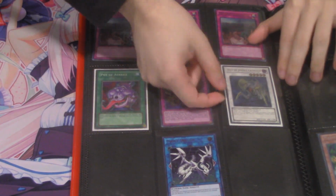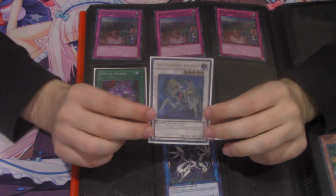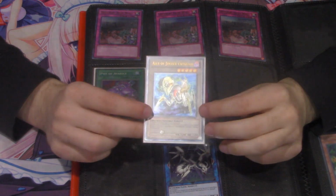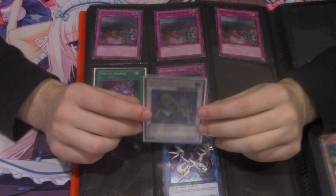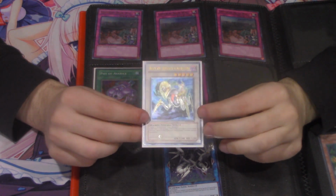Shadal Core, Ulti Catastrophe. Now, I got this at $12, and I'll never understand why this was so cheap. I saw this at $12, and I had 2 copies, but I ended up selling one because a friend wanted it for an older format, or something. I actually didn't ask him the reason, but that's what I assume.